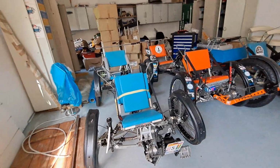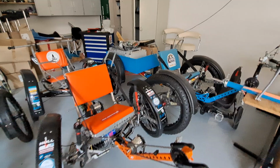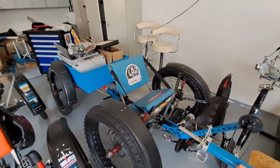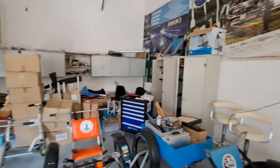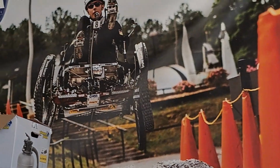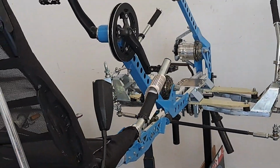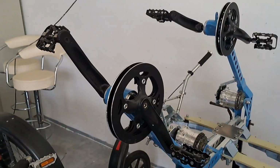Here are our rovers. This is the rover Ganymede. Then we have here Calypso, and this is our cargo bike, the former Lunar Hot. And in the back we are preparing our YouTube studio. And here our famous jumping 2 meters high NASA moon buggy race. So, and this is our new rover, which we used for this year 2024.